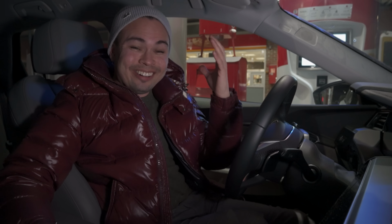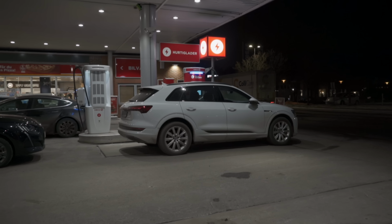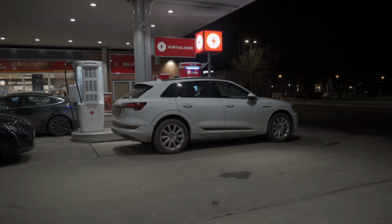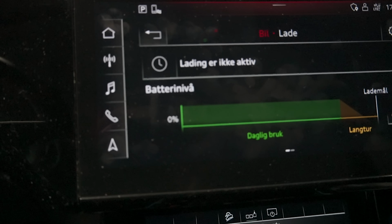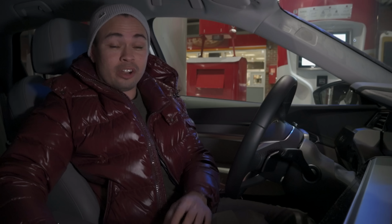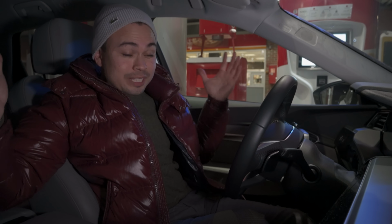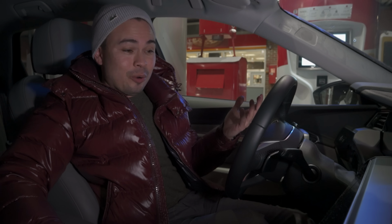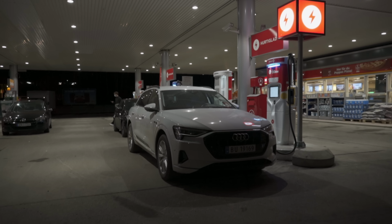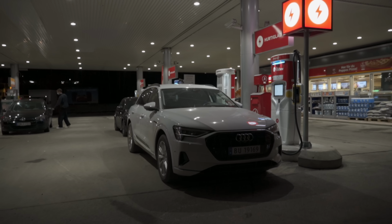We are back here at Circle K in Sandvika. Somehow we were able to get back with 0 kilometers left according to the board computer and 0% state of charge according to the car. Call me YOLO Master, call me Mrs. 0%, but somehow we always make it. It might be luck or my calculations, I don't know, but somehow we always make it back.